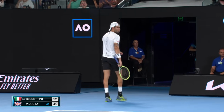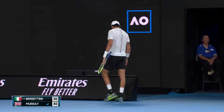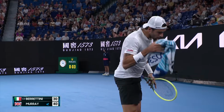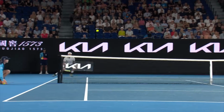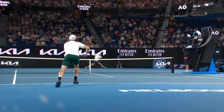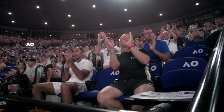Oh my goodness. Well, that's special. I was about to say excellent play from Murray. He took Berrettini out wide, as you suggested, Mark, and it looked like he was in control of the point. That's an exceptional shot. Great control. You can tell he enjoyed it.